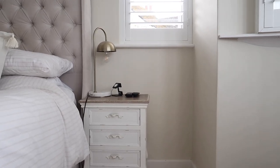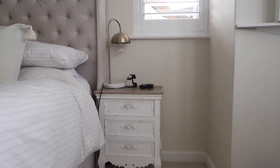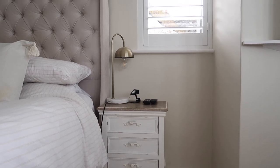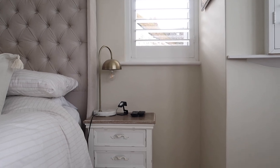As you can see, the glass bit broke on this lamp here a little while ago now actually, so we need to update our lamps. I've seen a couple from Dunelm that I really like the look of, so we might get those. They've got a black stand with a little lampshade on top, which I think might work well as well.